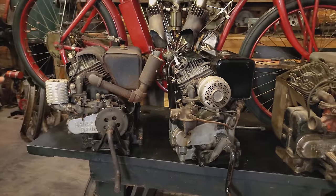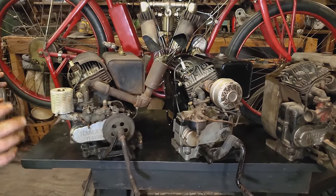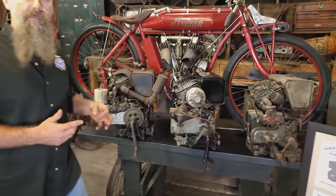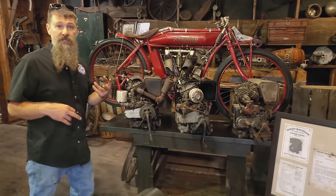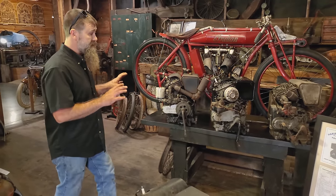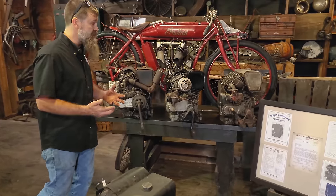I was reading the horsepower curve on some of our literature on these machines, and horsepower was in between 3.5 and 4 horsepower. They made upwards of 12 pounds of torque. So perfect to run things like small line shafts, drill presses, your washing machine, plows, tillers, you name it. So just a neat, neat engine, and one that most folks never knew Harley-Davidson ever produced.